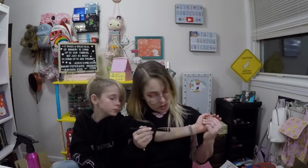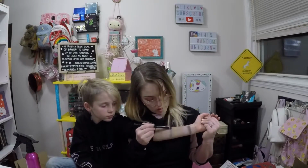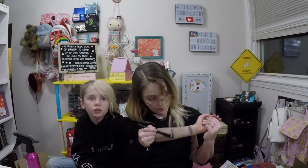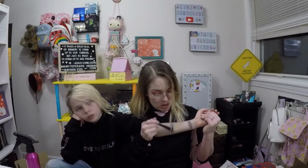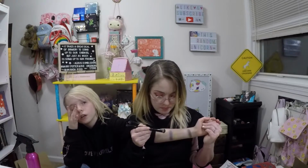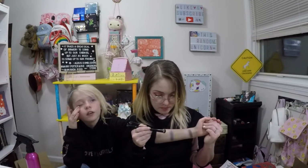This one is Once Upon a Time with one. Two. So this one isn't as opaque as I would want it to be. Three. Nope. All right, well this one is not turning out right. This would be one that you put in the middle of your eye or the corner. So you can use your finger.